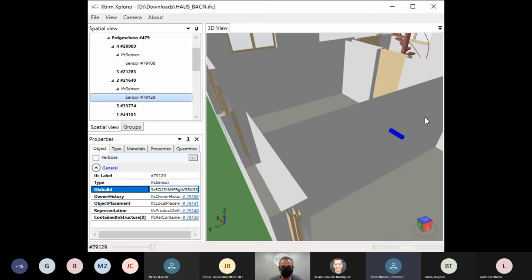The properties of this sensor we have here: global ID, this name, the object placement and the representation. For sure, you can see that it's a square form because the tool doesn't have the possibility to know the geometrical structure of the sensor. We have done some tests with a family of sensors from Schneider, which are called Senta, and we have the IFC model of the sensor, and then we represent this kind of sensor properly. But when we don't have this IFC of the sensor, we cannot represent them in a proper way. So we make a square box to tell the user that in this space there is a sensor installed. It's the only information that we can give at this point.